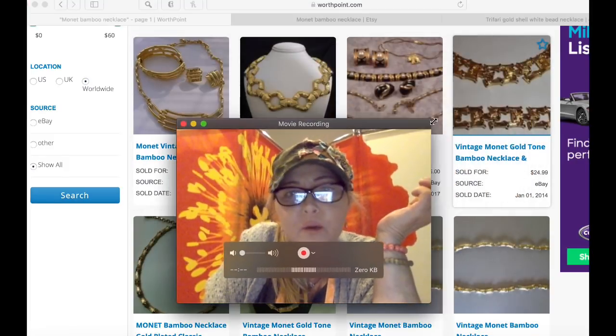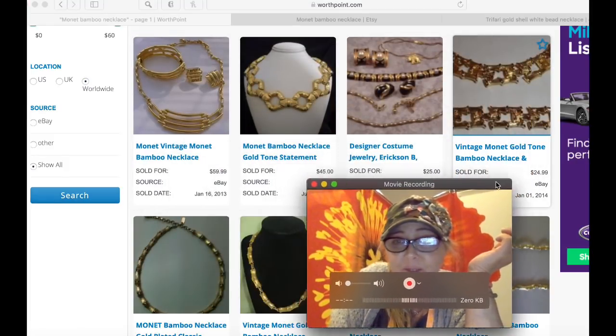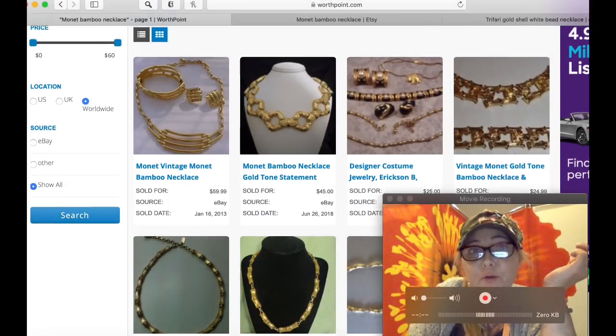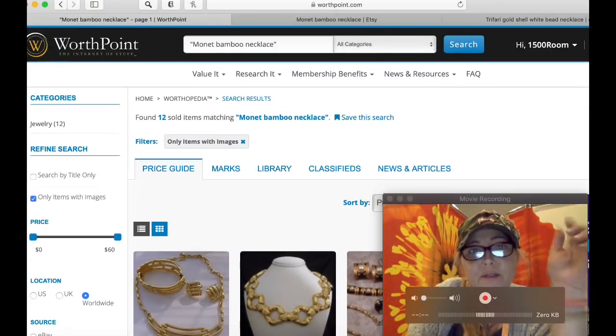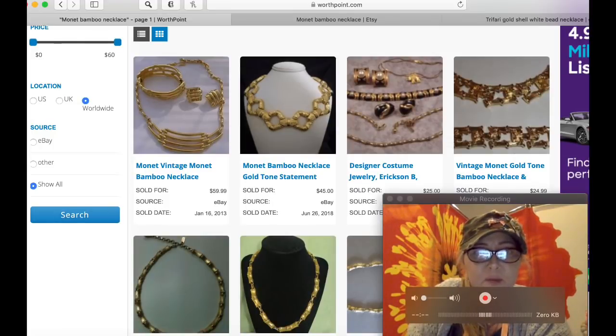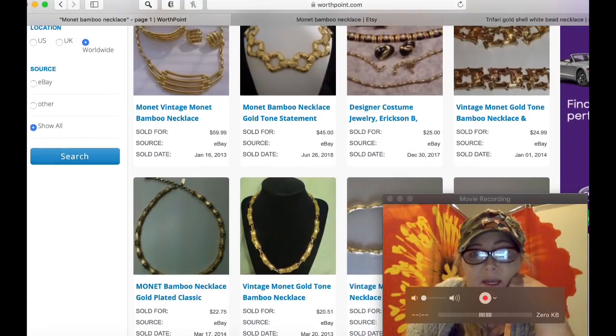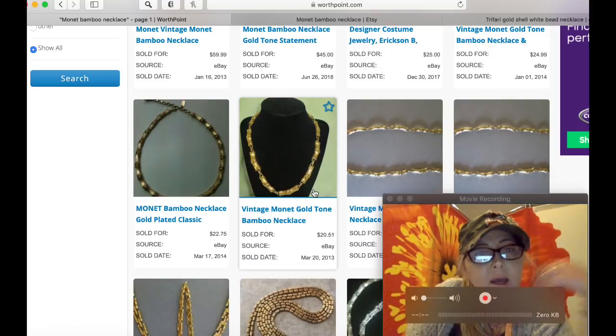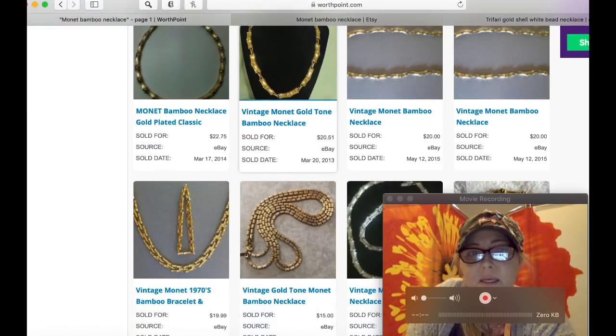Again, with the worth point, what I have started doing when I want to immediately find whatever I'm looking for is I have found that it helps to put what I'm looking for in quotations. So Monet bamboo necklace at the top, just like that. So sure enough, it returned a bunch of results. And I see a lot of, looks like they did this same bamboo piece in different shapes and styles. Here is one that sold for $20.51 back in March of 2013. There's one on eBay that sold in 2014 for $22.75.